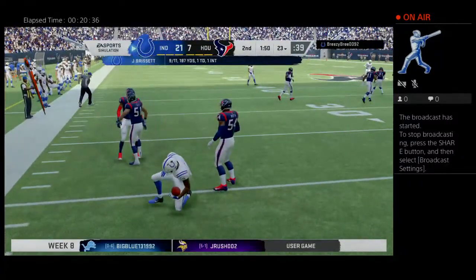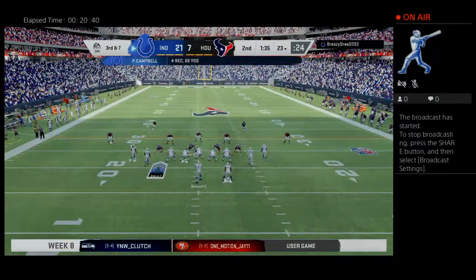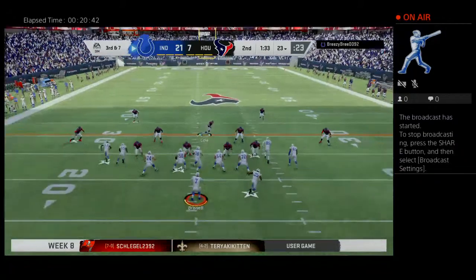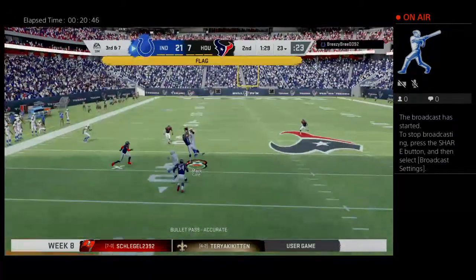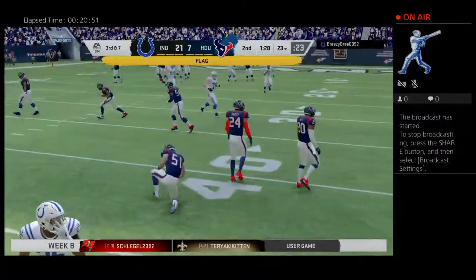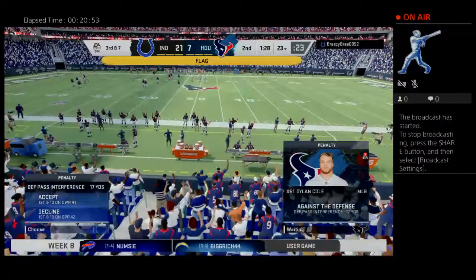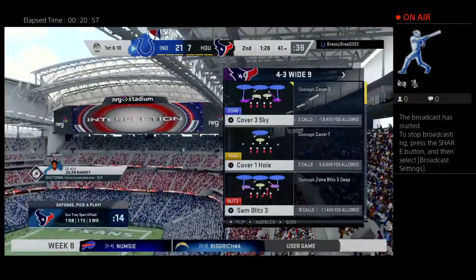And he'll be tackled at the 23 after a gain of 3. Only 3 yards on the catch. It's third down. On third down, Brissett. Into heavy traffic, and it's intercepted. Picked off by Dylan Cole, and they will set up shop in enemy territory at the 42-yard line.